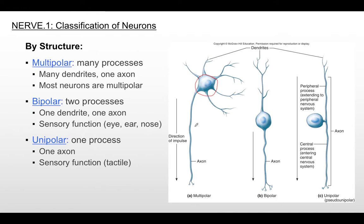Of all these projections, only one is ever the axon, and then as long as you have more than one dendrite, you're considered multipolar. Most neurons are multipolar. This is what the neuron on the previous slide looked like. This is the most common shape for a neuron.